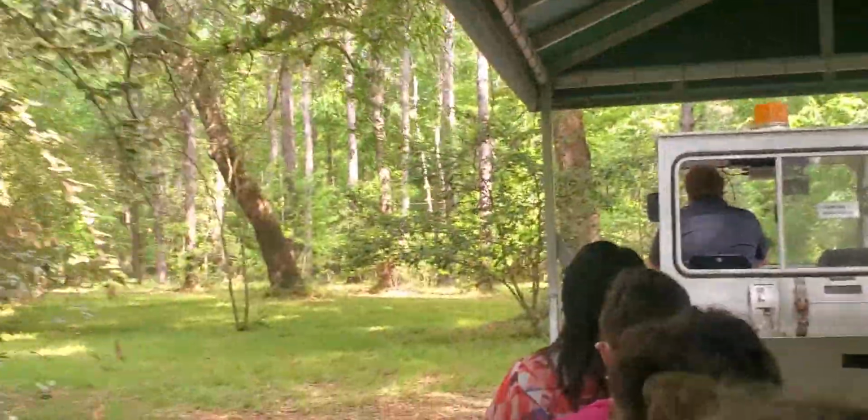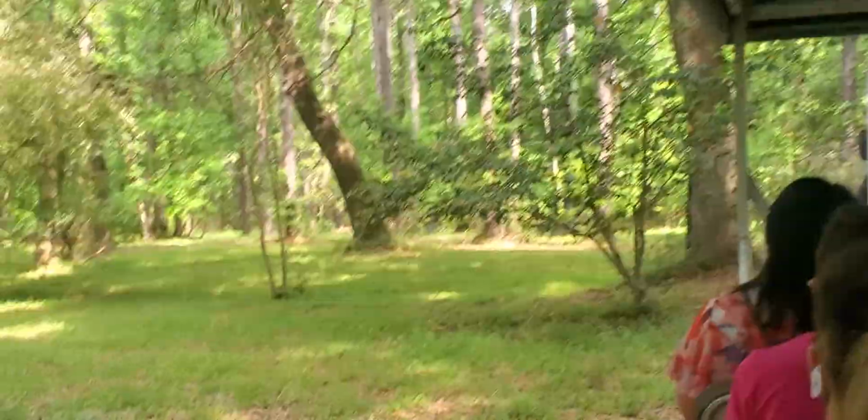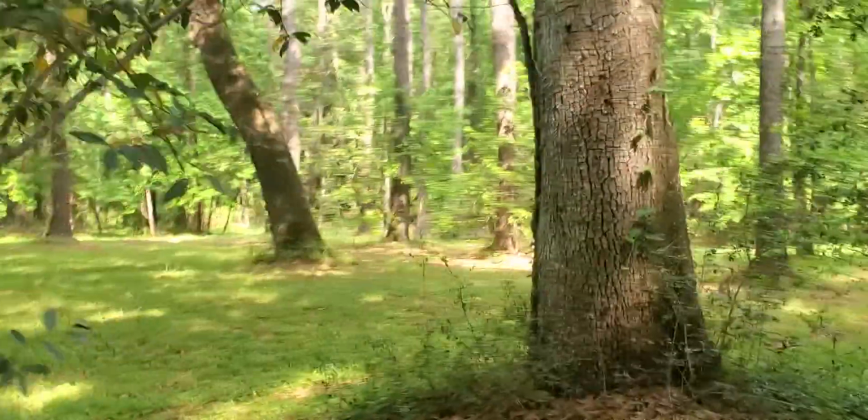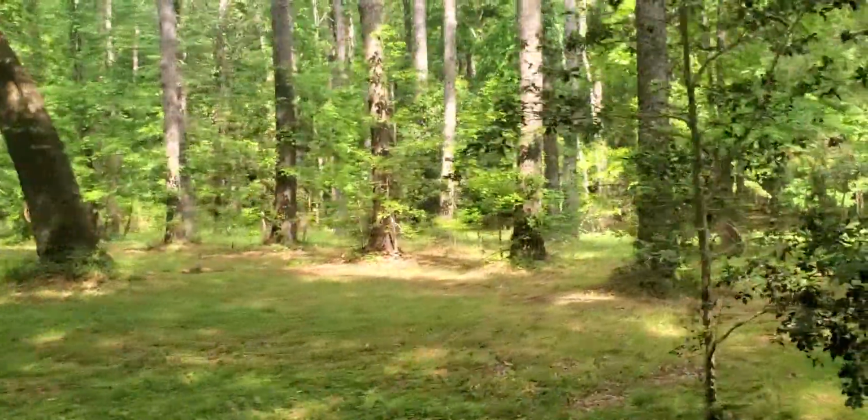And they are our state tree. We love them trees here. They are on everything. They are on the state flag. They are on the license plates, the driver's licenses, t-shirts, you name it. We've got that thing everywhere.